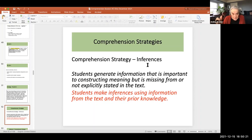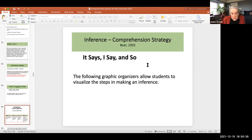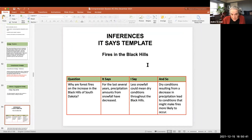You will be amazed how much is expected from the author to the reader that they're going to have to infer. So I went to look for a strategy that could be consistently used to teach kids how to figure out inferences. And the strategy that I found to be most useful was by Beers, It Says, I Say, and So. And they used a graphic organizer to teach it.